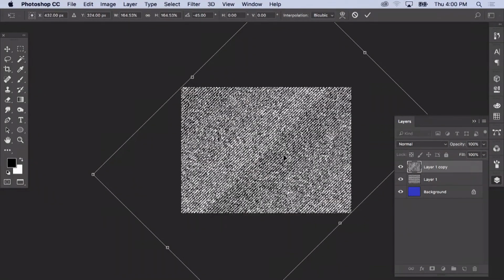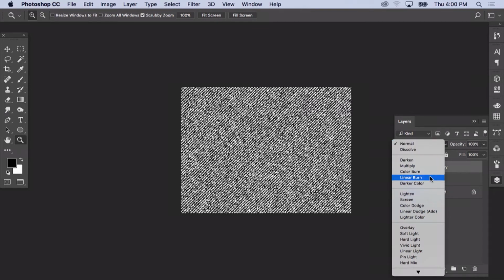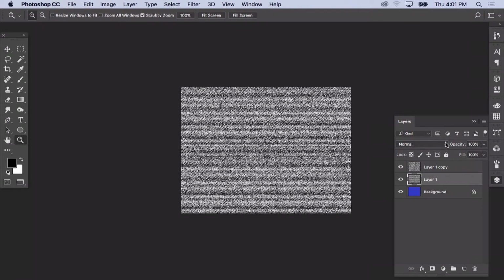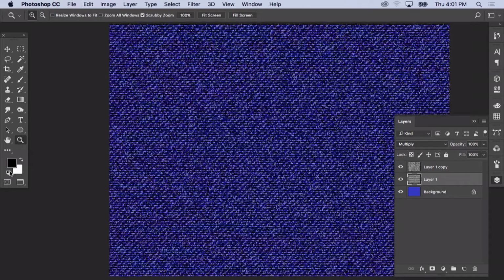Click OK. So now I'm going to set this one to multiply, or rather soft light. Right here, soft light. And this one goes to multiply. And there's our denim material. See? So it's just filter.